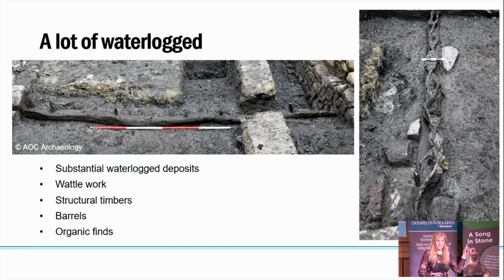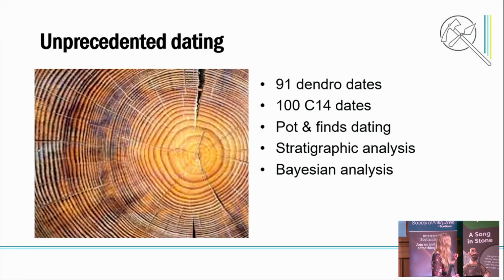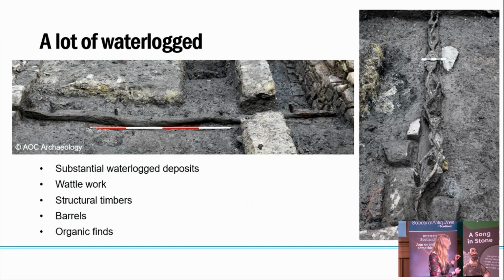We've got a lot of waterlogged material. That's a medieval, oh, wrong button, excuse me. That's a big structural timber. That is a wattlework fence. We've got structure. We've also got barrels. We've got lots and lots of organic finds. Huge amounts of waterlogged stuff.